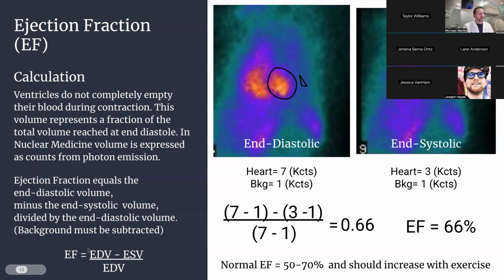Now, this is a simplified version. You are going to take into account background so that you're getting accurate counts within the volume you're trying to measure. And so what I did here, just to help you see how it's calculated, is I did a really simplistic version. And in all honesty, this is the same thing you do with a HIDA scan or anything where you're calculating volume differences, right? So to make it simple, I used just these simple little single numbers. I said this represented 7,000 counts. You're not going to count it for 7,000 counts. You want like 250, 300. But just to be simple, I used these numbers.